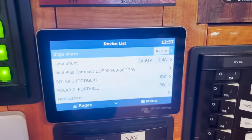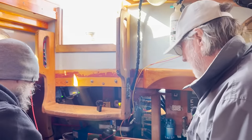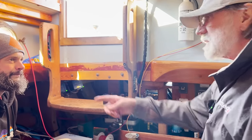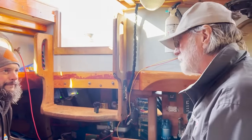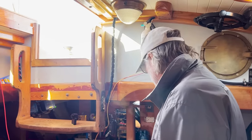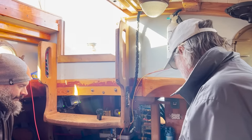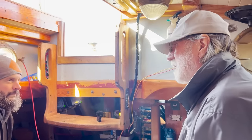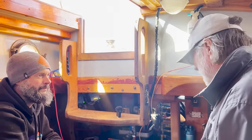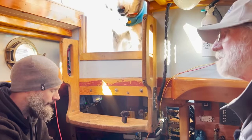Shut it down. Unfortunately, we got the same result with the alternator disconnected, and there was no output that showed up. So I think what you need to do, Steve, is replace the alternator, clean up all of that wiring that's associated with it, and get it back to a kind of standard insulation. And then run the test again and see how that goes.